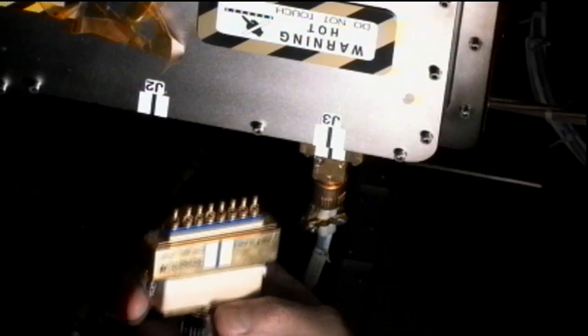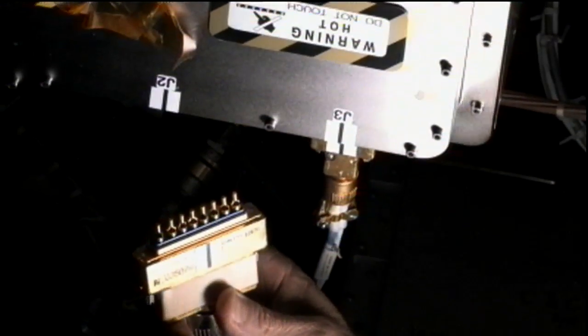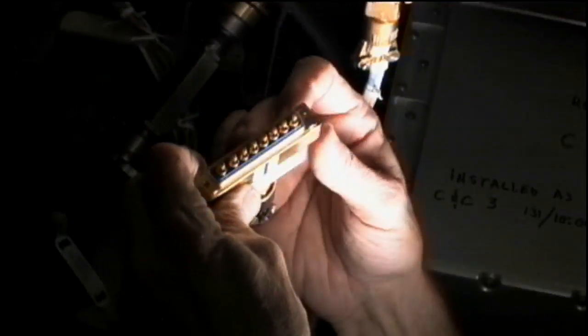Fossum is working on swapping out two boxes called automated payload switches. They're part of an upgrade to the high-rate communication system to help with the downlink of payload or scientific experiment data to the team on the ground.